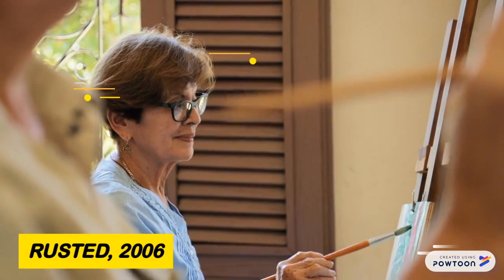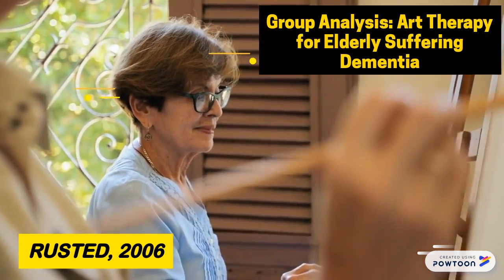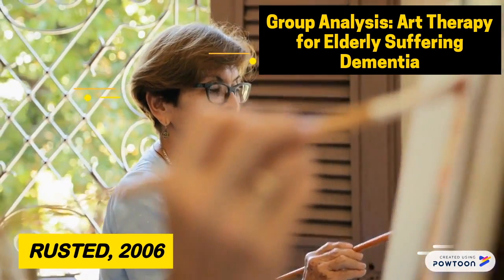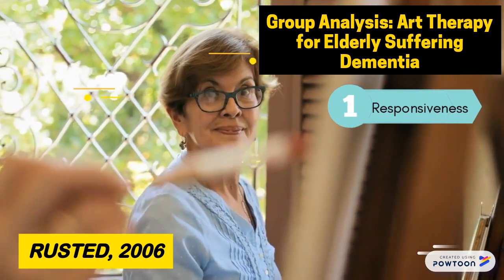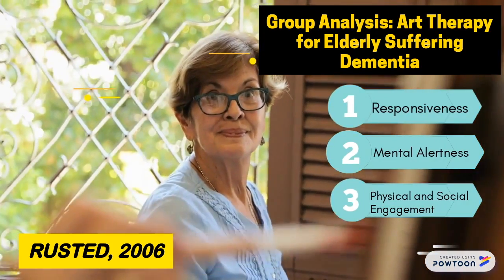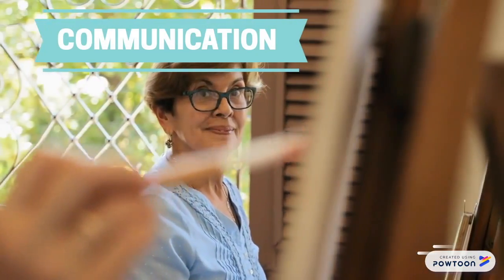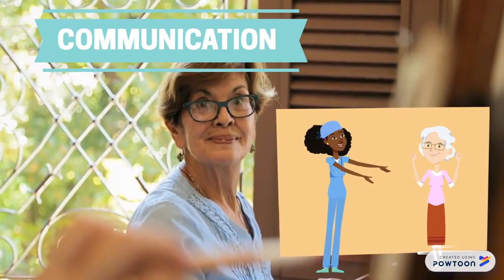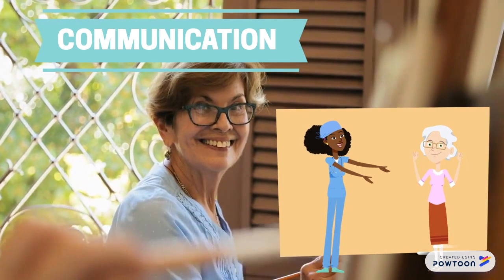Jennifer Rusted conducted a group analysis on the effects of art therapy on elderly suffering dementia in 2006 and determined there was a significant positive and long-lasting effect on the participants. These individuals showed increased responsiveness, mental alertness, and physical and social engagement overall. This therapy form also provides a very solid platform for communication between therapists and patients, as the caregiver is better able to understand the needs of the other individual in an alternative way.